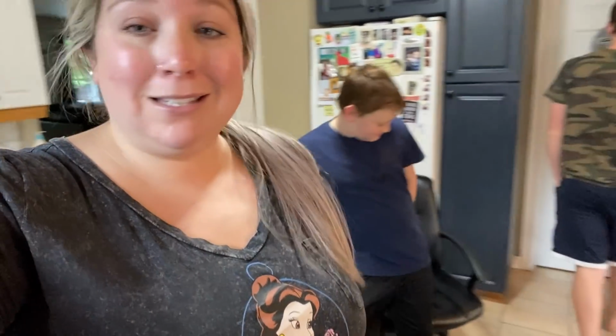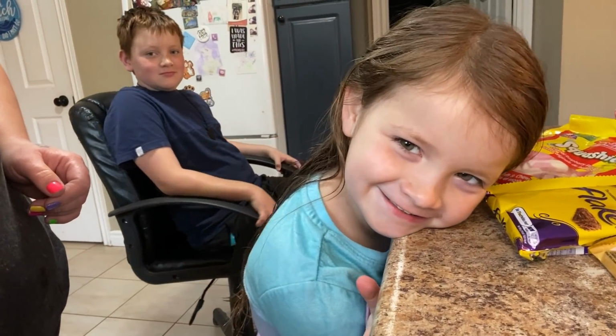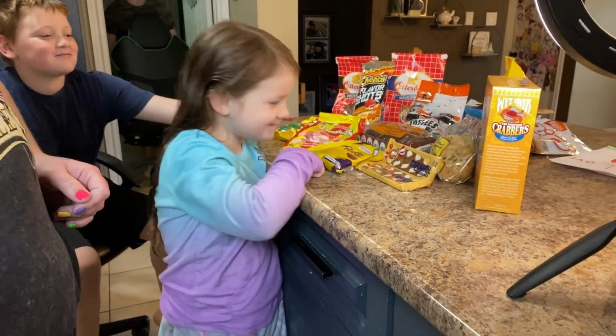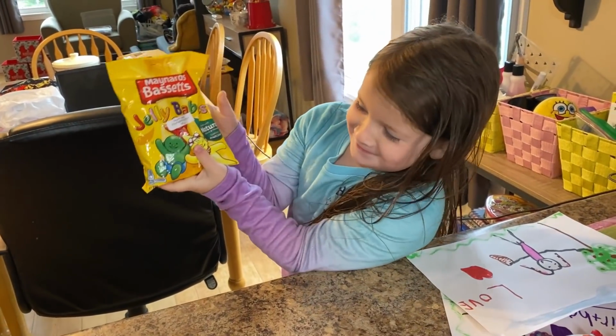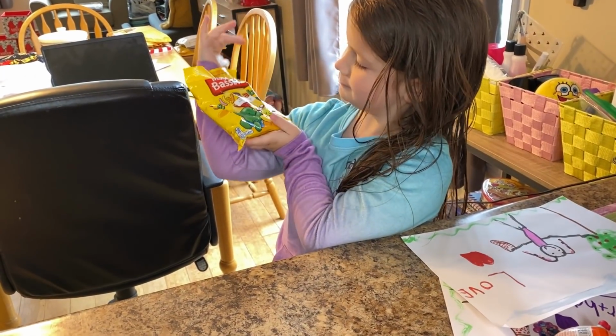Some might be good. Some might be bad. We're going to tell you. I'm going to pick which one we eat first. All right, what are we going to eat first? Take a look. The Kraft Dinner is ready for the queen, and she has picked our first eating thing. It is Maynards Bassetts Jelly Babies.